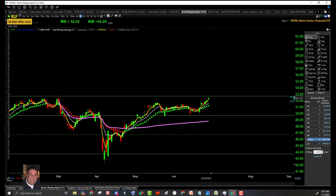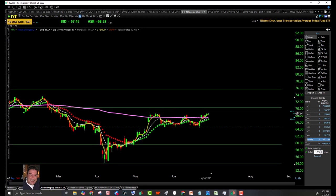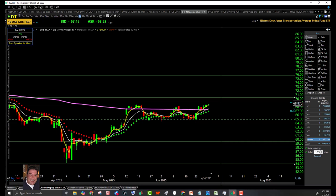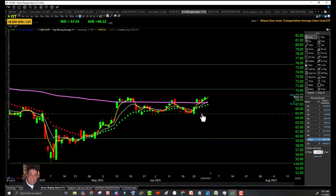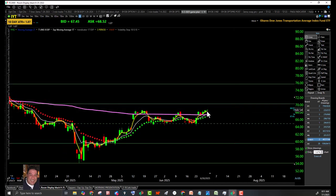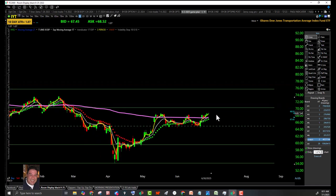All right, let's take a look at IYT. Then hit the economic package. IYT, new rally high for IYT. Okay, up over in the upper third, that's bullish. Over the trap, bullish. Over the 17, bullish.